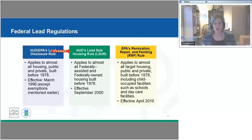And then we have EPA's renovation, repair, and painting rule. This is the RRP rule. It applies to almost all target housing. And target housing, if you noticed on one of the earlier slides, is housing that's built before 1978. That's what that definition of target housing is. But EPA's rule applies to target housing as well as child-occupied facilities such as daycares and preschools. Different than HUD, because HUD is solely focused on housing, the RRP rule expands a little bit in addition to housing to also preschools and daycares.